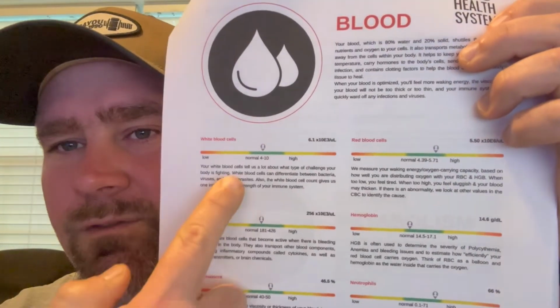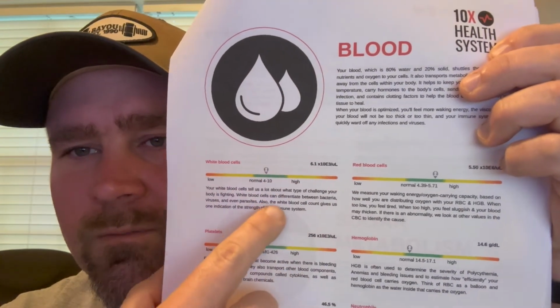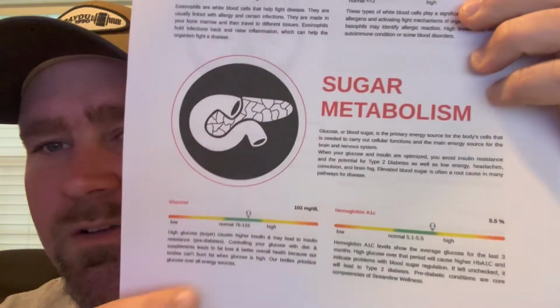And I think overall it's a good blood test as far as a complete blood test. There's probably a lot more things that you can test for. I'm sure they're not checking for like cancer cells and stuff like that. But just to give you a real quick review of what it looks like. So you got your cover page here. Then they get into each one individually, and they got like a little range thing where it shows if it's good or high or low. This is kind of what it looks like. So that's for blood. And it just goes through every one of them. Sugar metabolism and stuff like that.